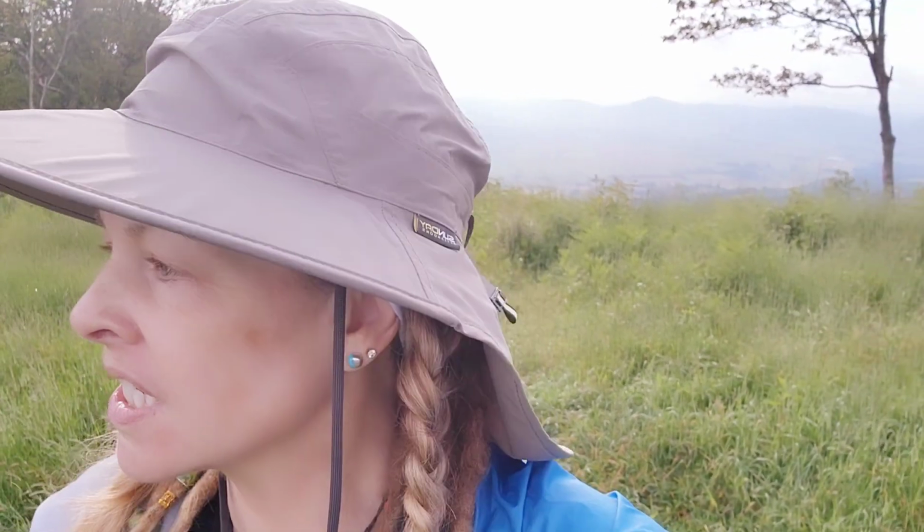Good morning, guys. We're up at Chester Knob Shelter. We are packing up, getting ready to head out. A little chilly this morning. We had some storms come through last night and the wind was up. I was really, really glad to have this shelter. This shelter is awesome. Beautiful view and just really gorgeous.